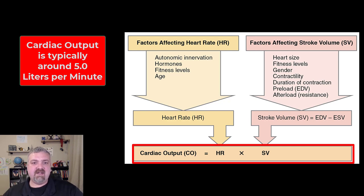Not all of them, but factors affecting heart rate. So autonomic innervation, so stress, sympathetic innervation is going to increase your heart rate. Fitness level clearly is going to have an impact. Hormones have an impact. Like if you have hyperthyroidism, excess thyroid hormone is going to cause your heart rate to go up. Hypothyroidism would cause your heart rate to go down. On the other side, the size of your heart and your fitness levels are going to impact stroke volume. Gender will as well. Usually a male's heart is a little bit larger, with a little larger stroke volume. All these things are going to have an impact.